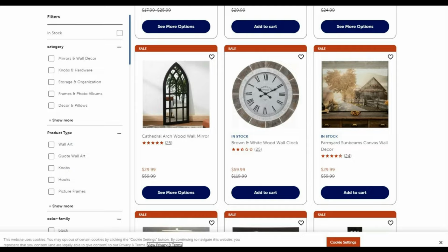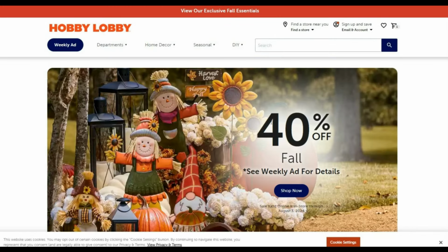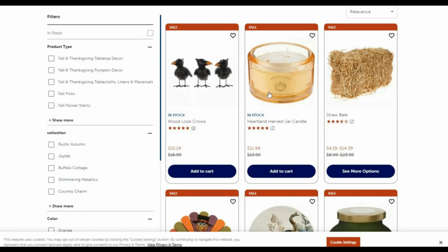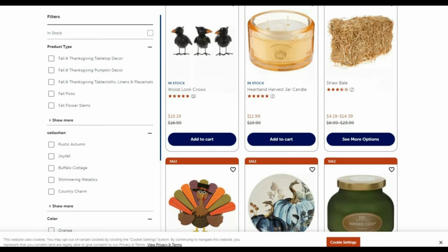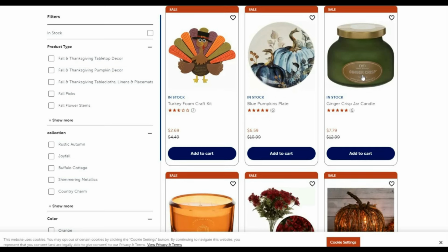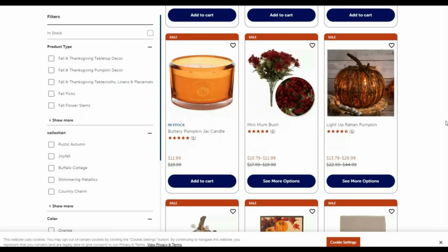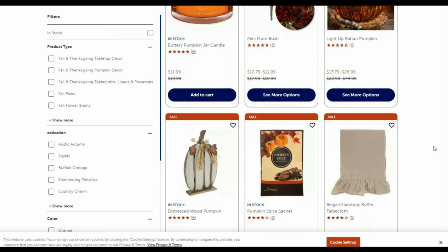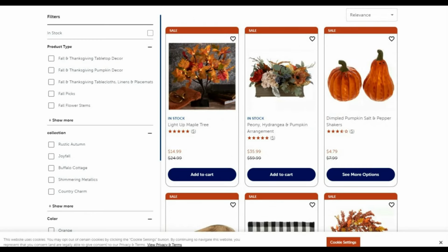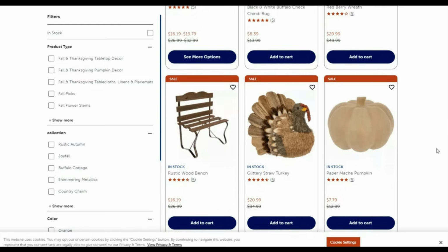So here we are, just going back through, going up to see what other sales we have. So we're going to go to the fall and check that out. So they do have these little tiny candles like they did at the Dollar Tree. So Dollar Tree's stepping up. They're really cute, I think. And here's just a lot of different things. You can get your tablecloths and everything. Of course, more wreaths and that. Just a bunch of cute stuff.